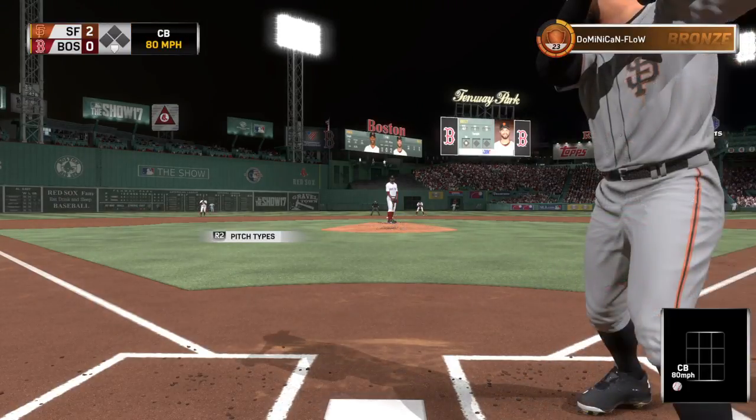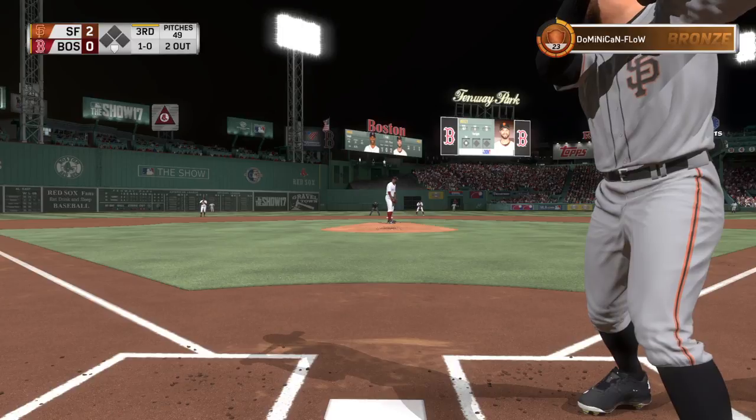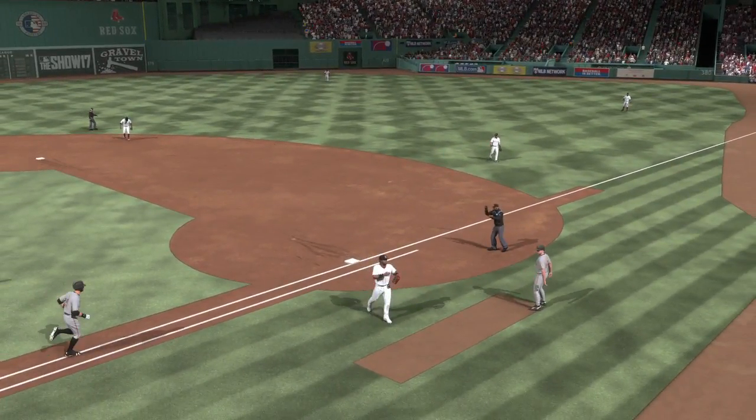Now a curveball that misses here to the cleanup man. It's 1-0. Here comes the 1-0. This is on the ground over to first. And he'll step on the bag himself, and the inning is over.